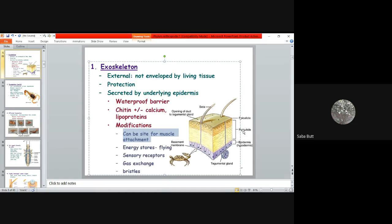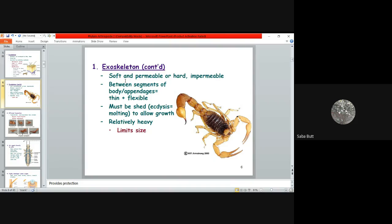So there are two layers of this exoskeleton: the epicuticle, the external one; the procuticle, the lower one; and then comes the epidermis. This exoskeleton provides them huge protection from environmental hazards and from enemies as well. This is an advantage.